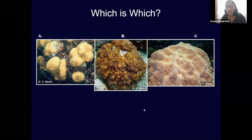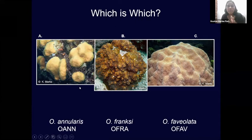Look at the results now. So A is Orbicella annularis. We're seeing those clumps at the top that are alive, but on the sides we're seeing bioerosion. We're not seeing live polyps. B is OFRA. It's looking a bit weird. It's really bumpy and it's hard to tell, but there are some white polyps that lack tissue. And C, there's Orbicella faveolata that has those skirt-looking, kind of like mountains. There are bumps, but the surface in itself is smooth. Awesome, so well done everybody.